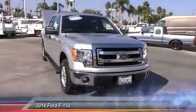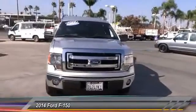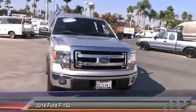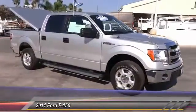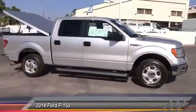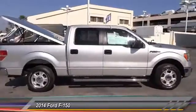2014 F-150. A Ford F-150 knows how to handle any situation. It's built to follow orders, no whining. This vehicle has less than 15,000 miles. Here are some of this vehicle's great options.